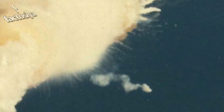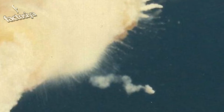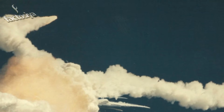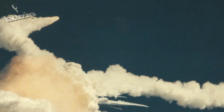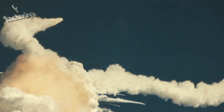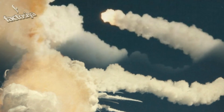At 73 seconds in, the fire burned away the lower strut that attached the solid rocket booster to the external tank. Because of this, the liquid oxygen began to spill out. Then the dome on the bottom of the external tank fell off, which then released thousands of gallons of liquid hydrogen. The external tank is pressurized.